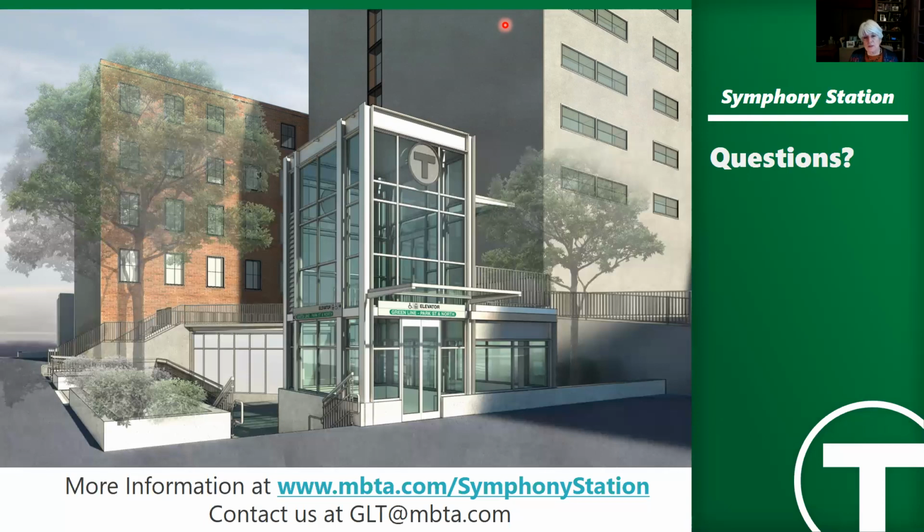Abby Swain has a question. The FMCB has alluded to the chance that the MBTA will need to suspend some capital projects due to budget shortfalls. Is Symphony at all imperiled in terms of timing or ambition?